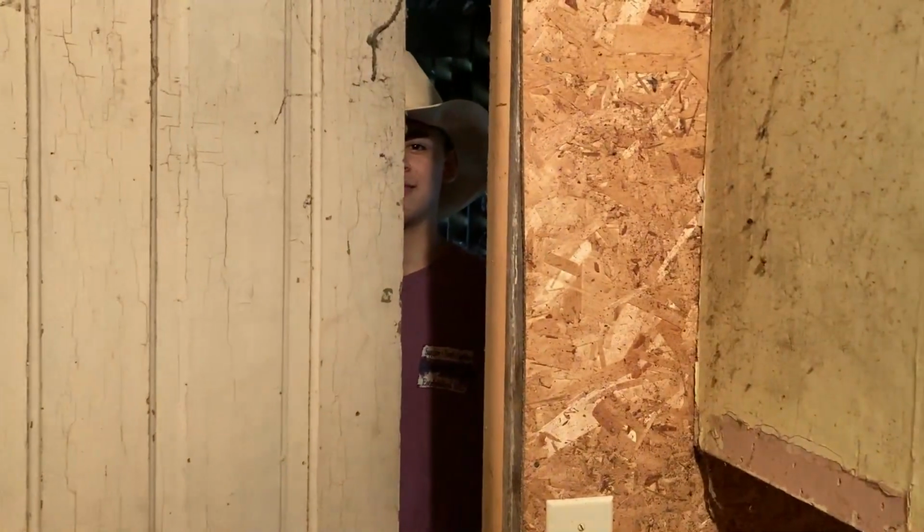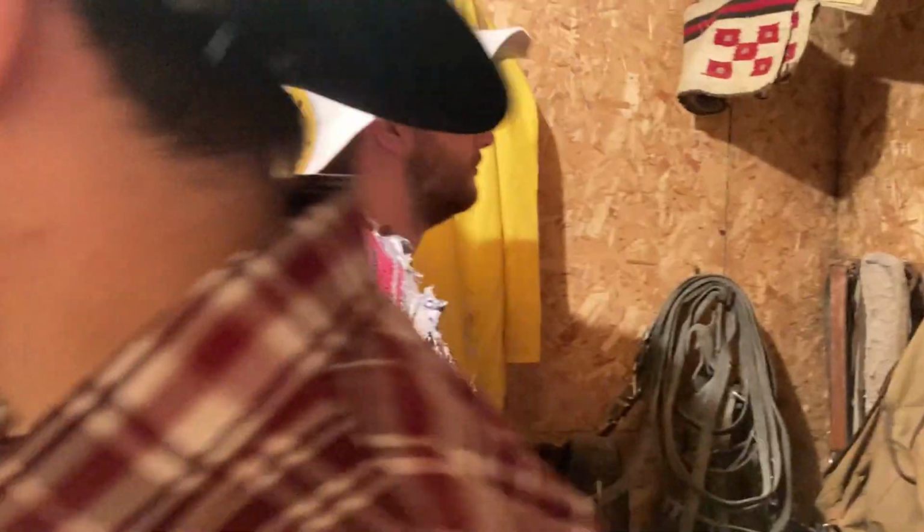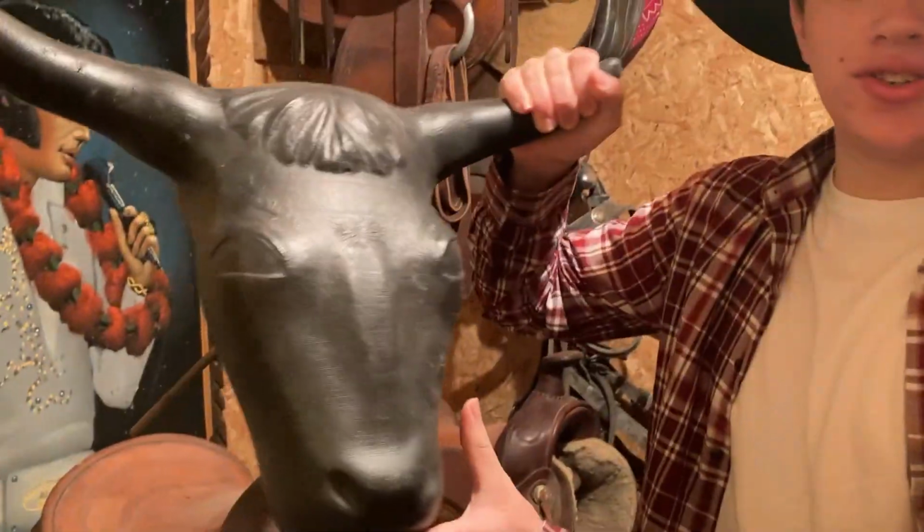So where are we going next? We're going to go right over in this room right here. We have Elvis. Welcome to what we here call the tack room. We call it the tack room because it's where we store our tacks. Yeah, we got all sorts of tacks in here. This is the Velvet Elvis. We call him Velvis. This here is my first boar I killed. Yeah, it didn't steer out of the way in time from a bullet.